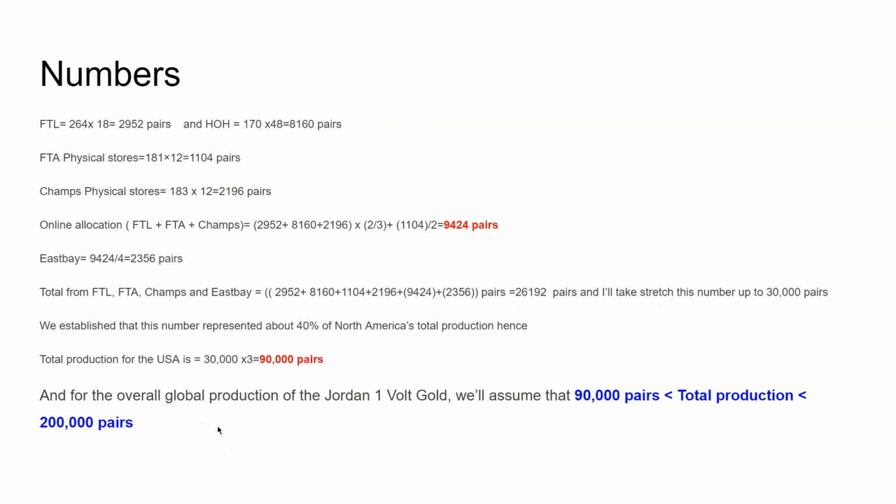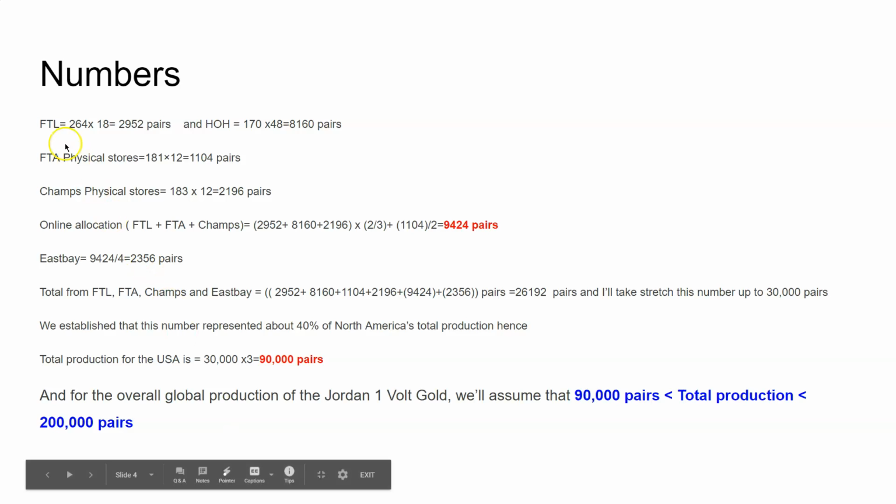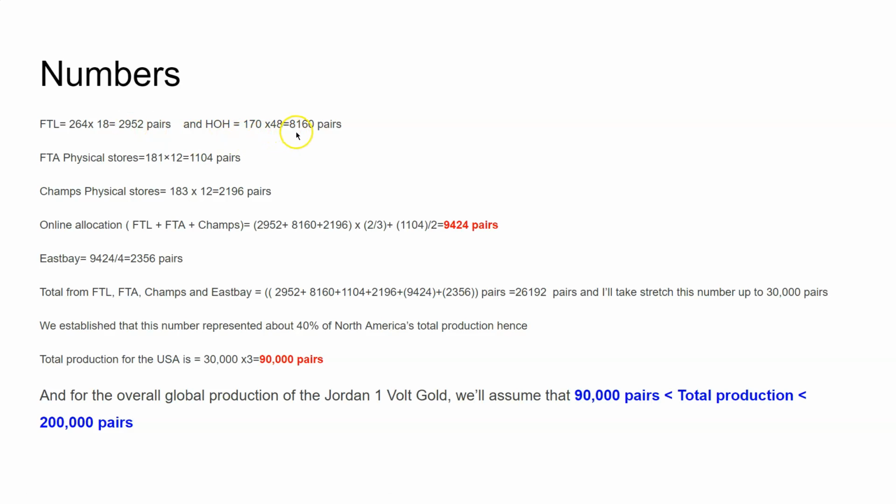So for the numbers, it's going to be 264 times 18. That's like 2952. And for Foot Action, it's going to be 181 times 12. And for House of Hoops, it's 170 times 48. I'm not going to repeat all this, but you pretty much see what's going on here. The numbers are like 2952, 8160, 1104, 2196. And then the online allocation is going to be adding all these numbers, multiplied by 2/3, and for Foot Action we did a half, so that came up to 9424. And for eBay we're going to do 9424 divided by 4, we get 2356.